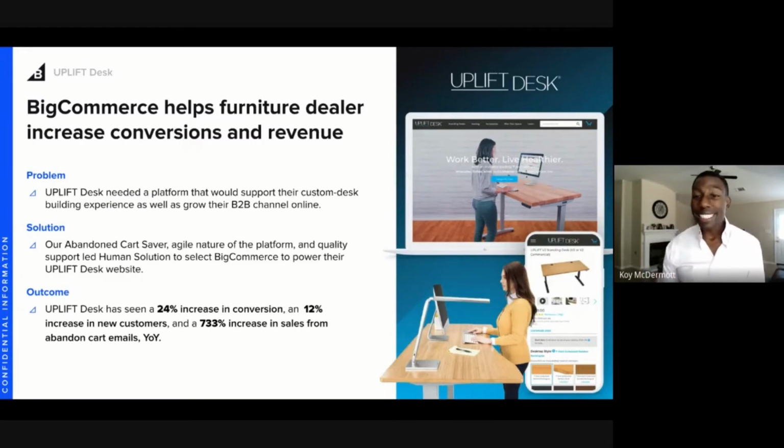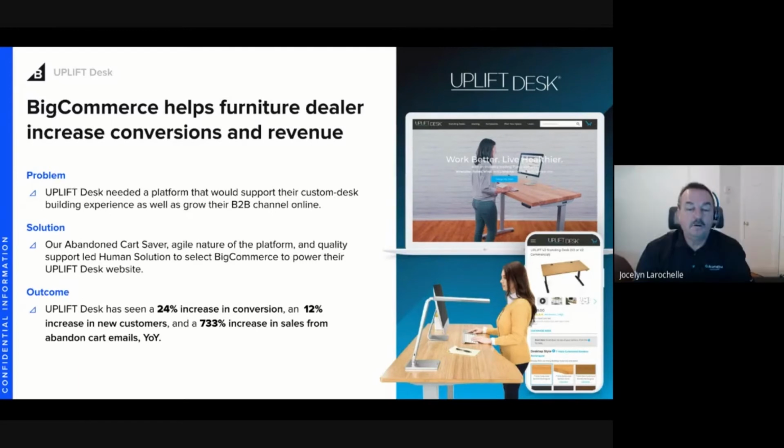Uplift Desk has seen a 24% increase in conversions, 12% increase in new customers, and 733% increase in sales from abandoned cart emails year over year. Wow, great outcome. Very nice.